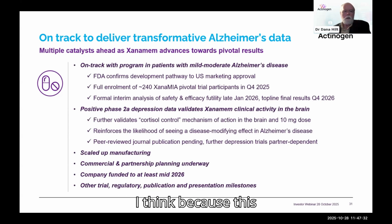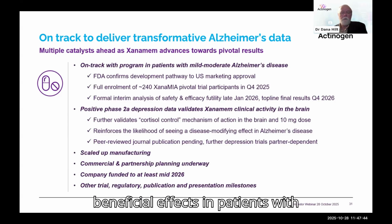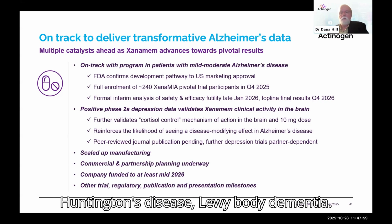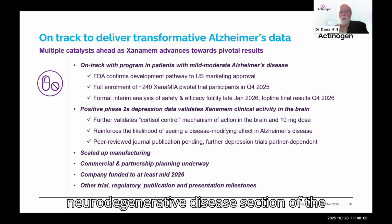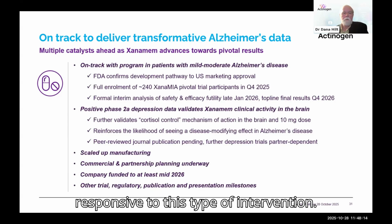I think scientifically, because this mechanism is not amyloid or tau dependent, this drug has shown positive procognitive effect in older normal volunteers and had beneficial effects in patients with depression. So one could imagine that one could apply this drug to a variety of neurodegenerative diseases. Cognitive decline is common in all of those diseases: Parkinson's disease, Huntington's disease, Lewy body dementia. One simply has to go to the neurodegenerative disease section of the neurology textbook and leaf through it. And almost all of those diseases, in theory anyway, could be responsive to this type of intervention.